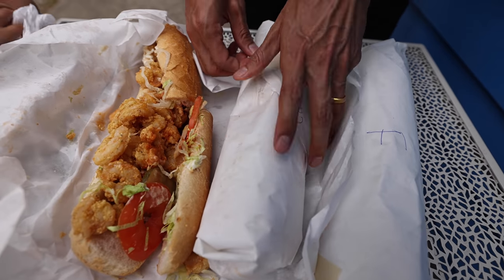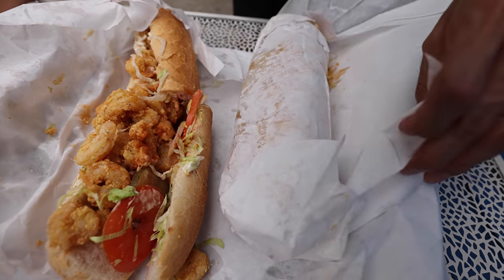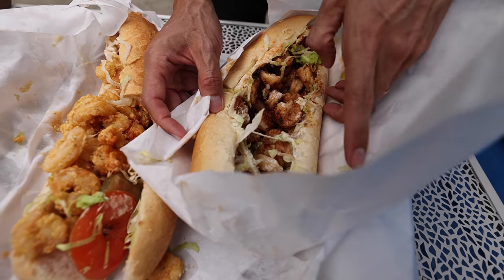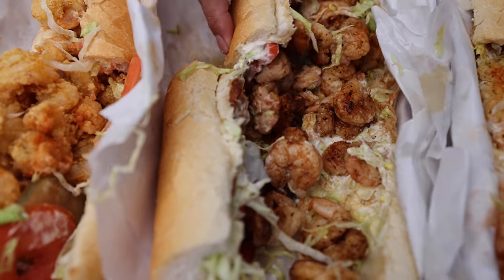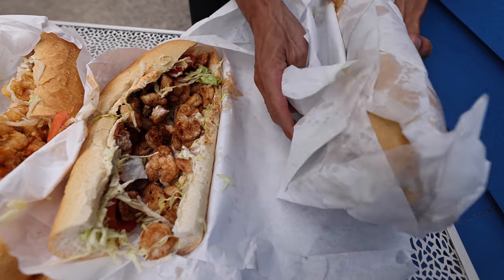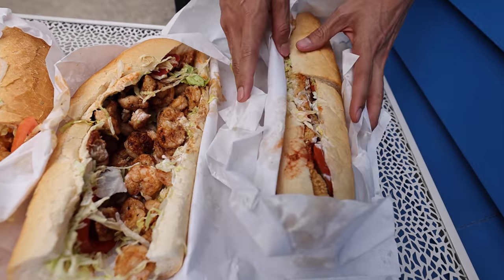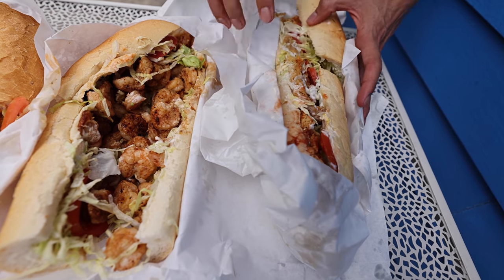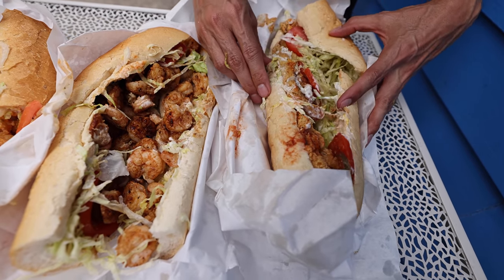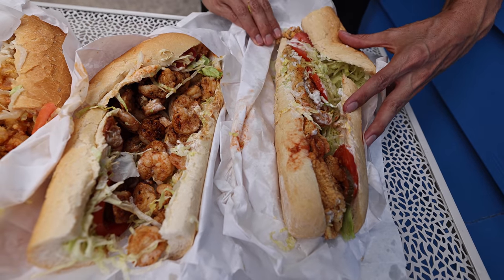Let's open up the next guy here, which is the grilled shrimp. Oh yeah, this one's the grilled shrimp. Oh wow, that looks amazing. So nestled in there. Final one we have here is the fried catfish. I love how they just fully dress them, loaded with ingredients, loaded with a small mountain of shredded lettuce. Oh man, that smells incredible.